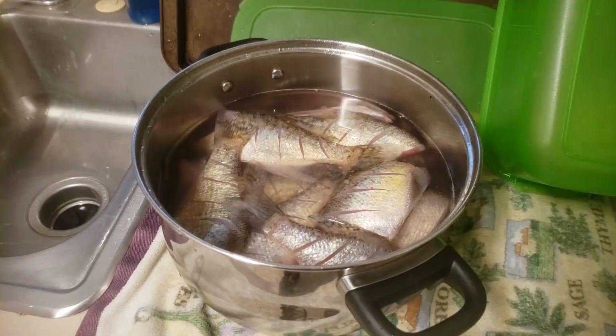Now that I've cut and cleaned up all the crappie, what I've done is after I scored them, like I said, I put them in a pot of cold water, add some seasoning to the water, and let them soak for about an hour. And then afterwards, we'll go to the next step where I show you as I deep fry them.